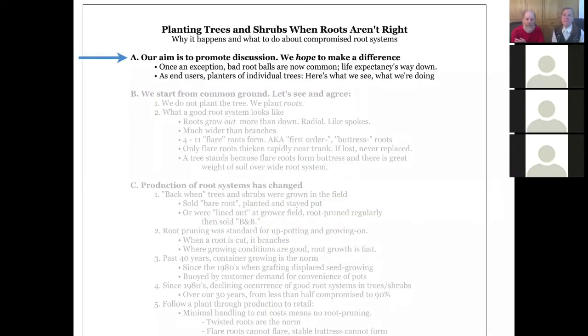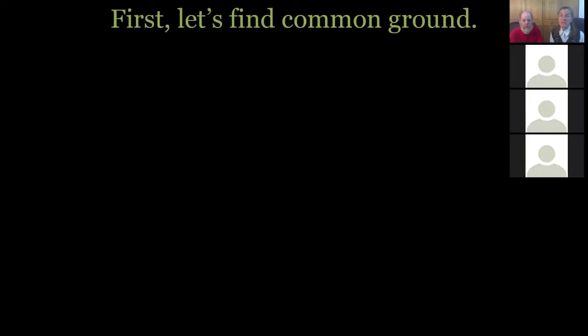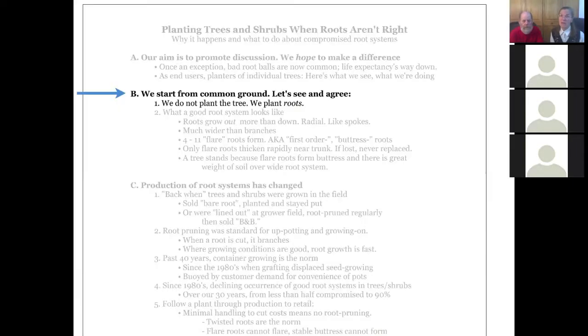And our aim is to promote discussion. We hope that we can make a difference. Bad root balls are not the exception. Life expectancy of trees and shrubs and even perennials is down. It's going down. And we're the people who are using these things. We need to see what's going on and what we're doing. So we are not saying that we're the end-all and be-all. We want to promote discussion. We want to show you what we've seen in this place. And we need to start with finding some common ground.